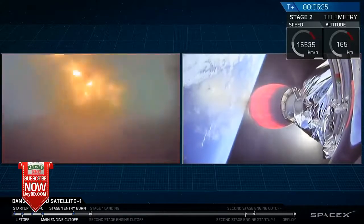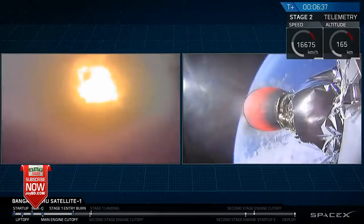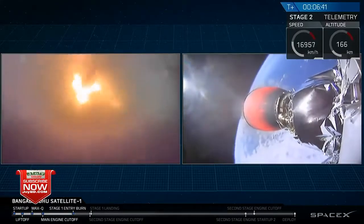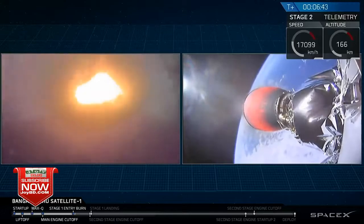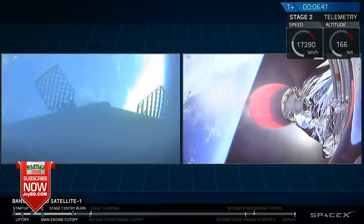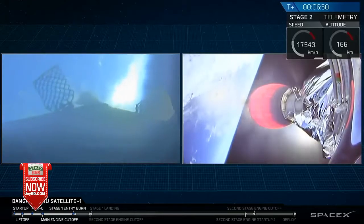At this point, the Falcon 9 first stage is actually only about 10% of the mass that it was on the pad, so it's actually pretty empty of fuel and liquid oxygen right now. So this entry burn is only going to last a few more seconds before cutting off. And there it is. Stage 1 entry burn shutdown.